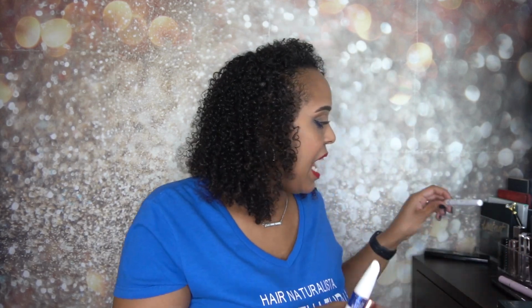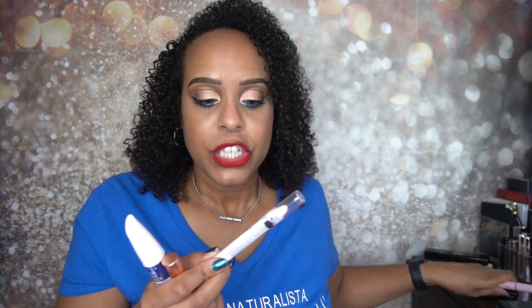For the inner portion, I did start using this NYX Jumbo Eye Pencil Crayon in Milk, and I put that on my inner portion just to put the shadow on it because it sticks better for me, and that has been working.